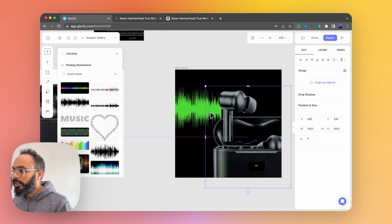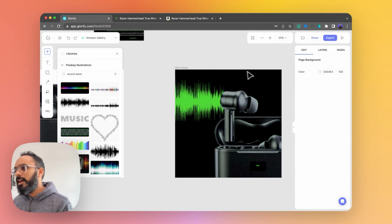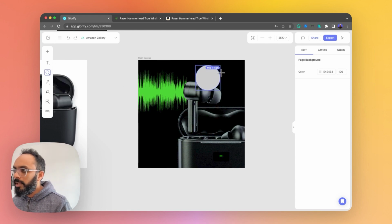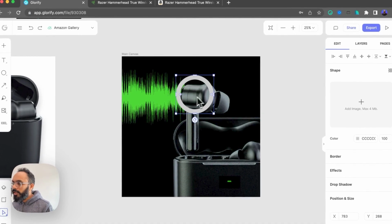So, I want to show it as if this sound wave is being blocked. Right now it looks like it's coming out of the earphone, which is not the effect that I want. So what I'll do is get a circle shape, scale it up, and make a donut shape, but also crop it up to around here and around here. And from here, there we go. I'm quite happy with that.